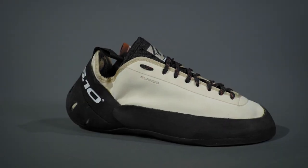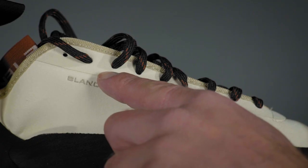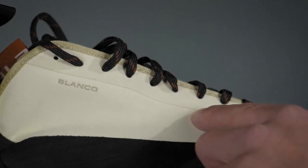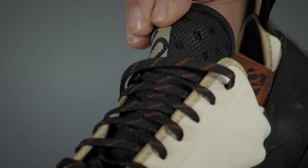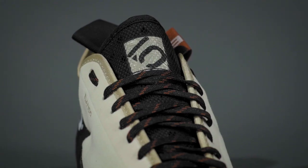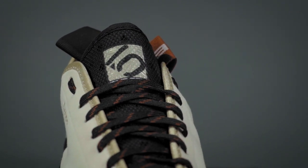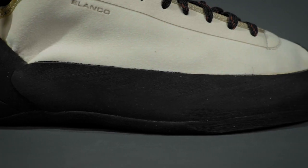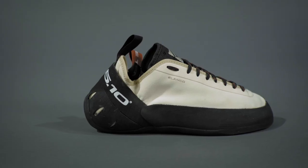To create a sleek-looking shape, there is a welded eye stay to minimize excess material and prevent snagging on rocks. The shoe features a perforated aeroprene tongue that helps breathability on those sweaty climbs, and a comfortable lined synthetic upper which allows you to wear the shoe for longer. The Blanco is the ideal edging tool and will allow you to really lay down the power on your hardest climbs.